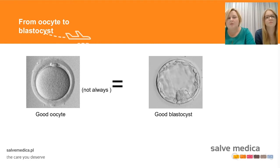Okay. From oocytes to blastocyst. At the beginning, there was an egg; in medical nomenclature, an oocyte. The oocyte is the most important factor in embryonic development. A good-looking oocyte does not always mean a good blastocyst, because there are different factors, for example the quality of semen. We must not forget the genetic competence of the oocyte. But in general, the better the oocyte, the greater the chance for a top quality blastocyst. This blastocyst, AA, is a very good, top quality blastocyst.